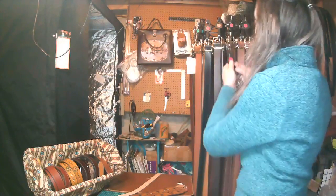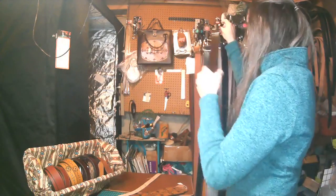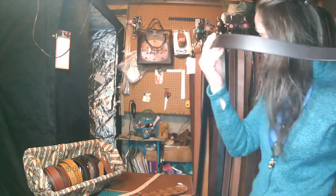So now as far as colors, I have belts in all different colors. So we have your standard black belt.